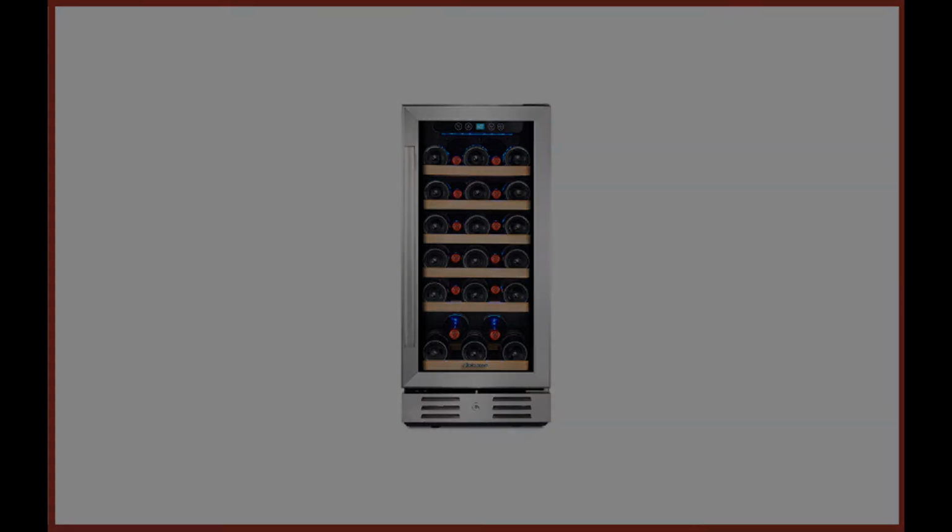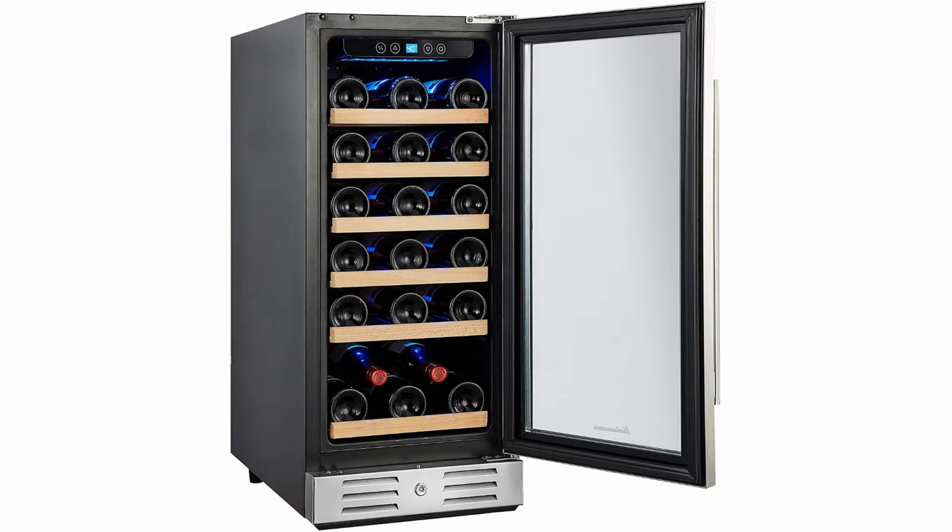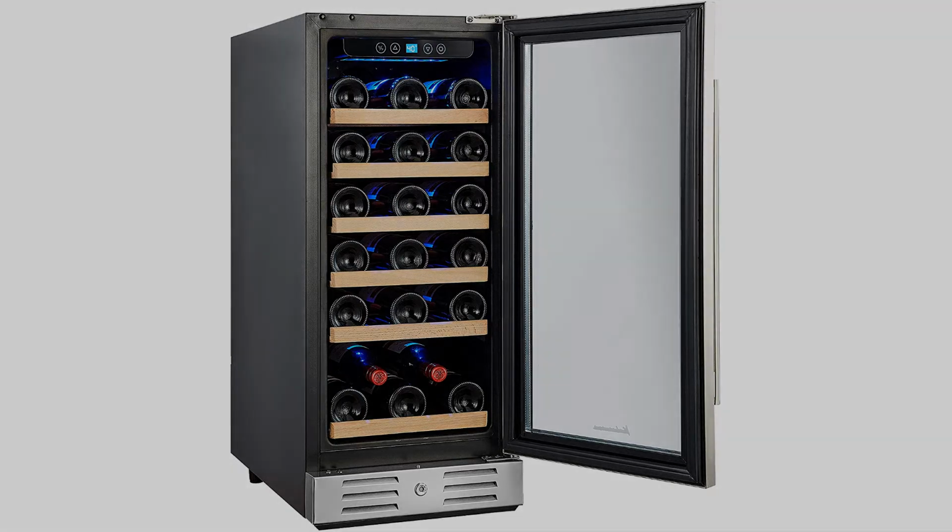other drinks as well. The cooler also features a temperature memory function that automatically returns the cooler to the temperature you set after a power failure, which can safeguard all your beverages from the increasing temperatures. In that way, there's no need for you to remember to manually reset the temperature.